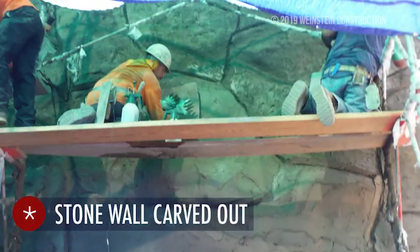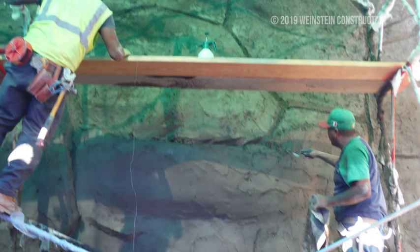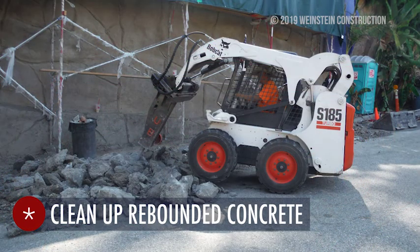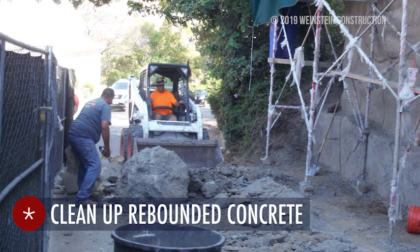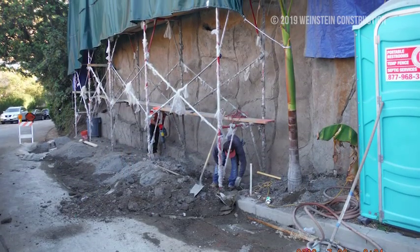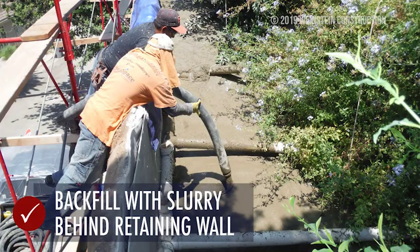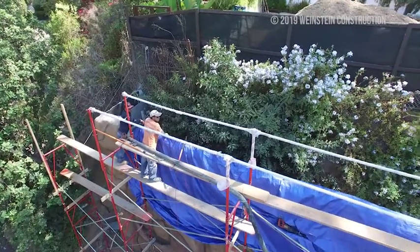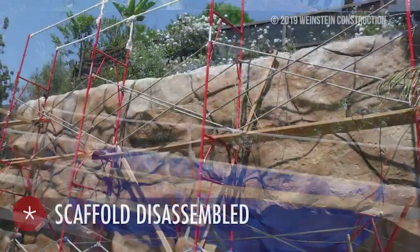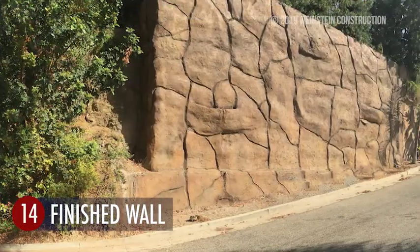And afterward, the stone wall is carved out by hand. Rebounded concrete is cleaned up afterward. And the retaining wall can now be backfilled with slurry. Lastly, the scaffolding is unassembled, and the finished retaining wall is complete.